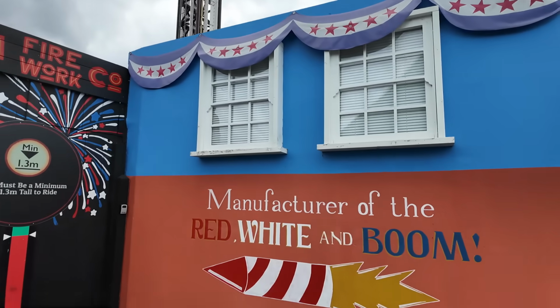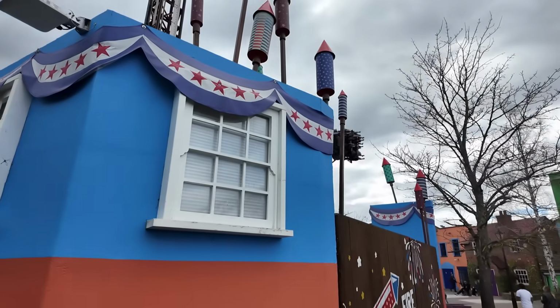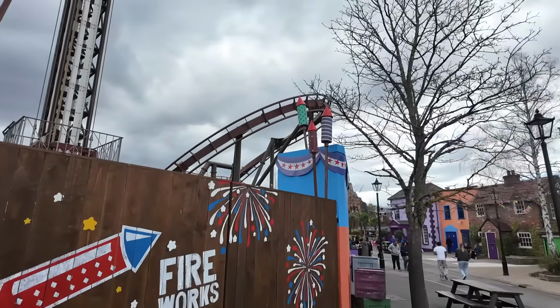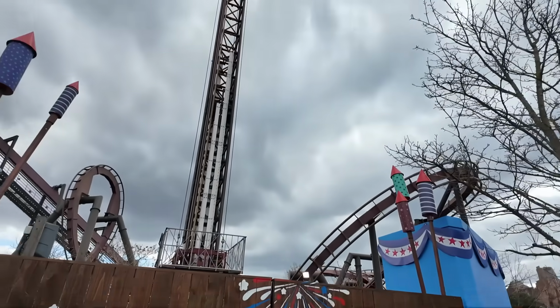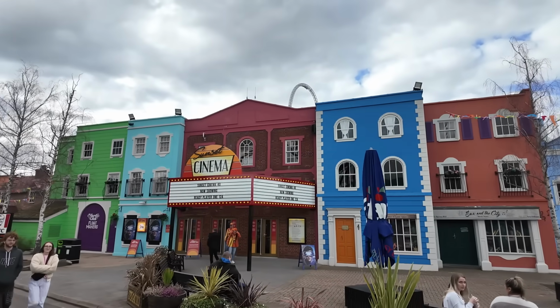Great drop tower there. It's probably the best drop tower in the UK now, obviously since Apocalypse closed up at Drayton Manor. And you get that hole at the top where you get to take in all the view. Sunset Cinema over there.